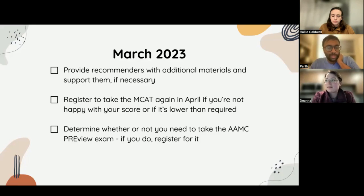Most of them are going to be college professors or doctors or very busy people, and you want to give them plenty of time to be able to write a good, strong letter for you. It's not going to happen in a day or two, so you definitely want to give them plenty of time. And keep in mind the deadline of the end of May, or sometime in May, if not earlier, to have all of these letters in.